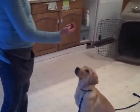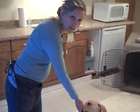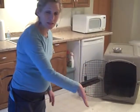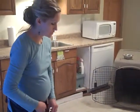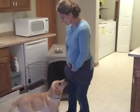Sit. There are three hand signals that he's been taught. The first is a scoop up over the nose, just like that. That's for a sit. If it helps you remember, that's how he was taught to sit: we would lure his nose up until his hind end went down. So that's his first hand signal that he knows. Good boy.